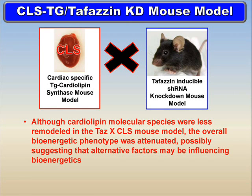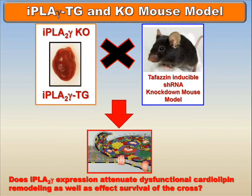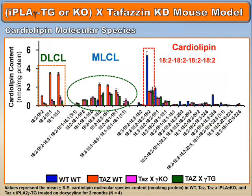Because all these combinations will have either a different biological effect or a different effect on survival of the mouse. But overall, the goal was to interpret the mitochondrial lipidome and bioenergetic connection that could be defined as a therapeutic target.